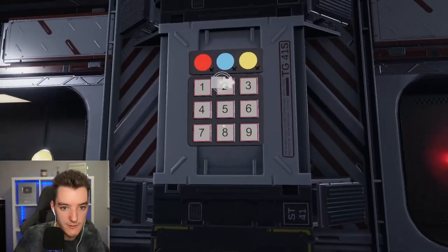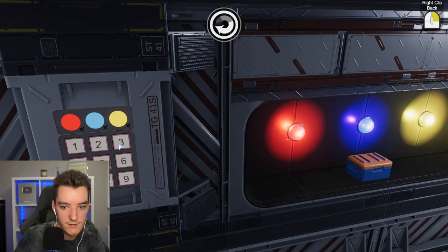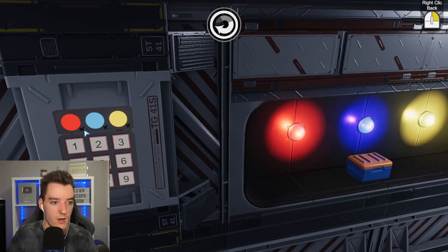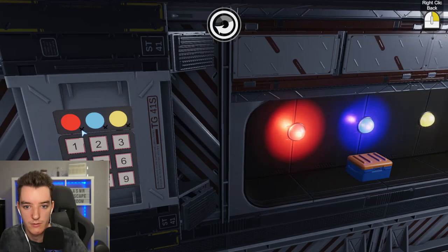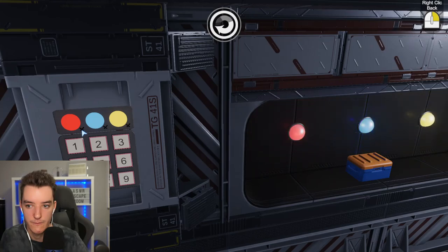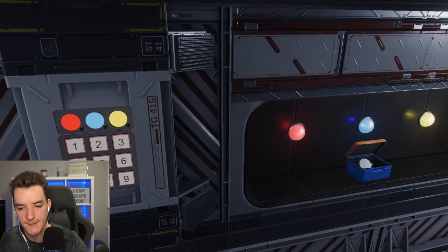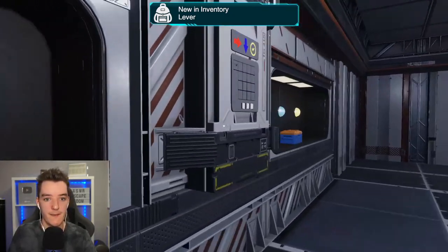No, we have a code here. So, what's this one? All 3 of them. Wait, what? 3. What? Does this one work? Oh, how many times? Okay, so red is 1, 2, 3, 4, 4. 4, 5, 2. Easy peasy. Scrap that lever. Do we have another one here?